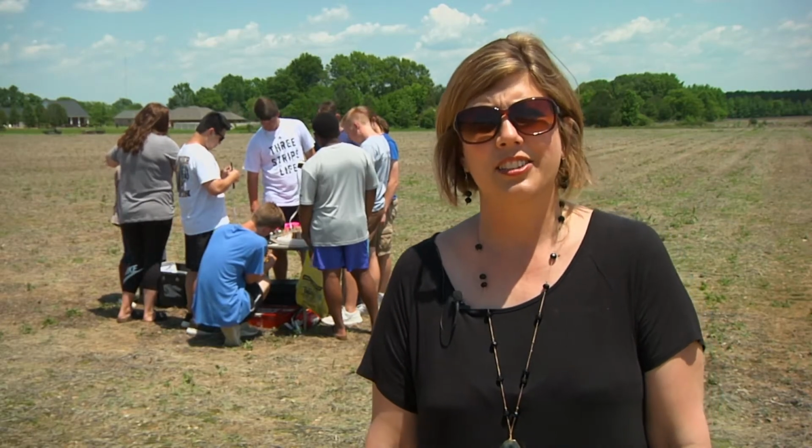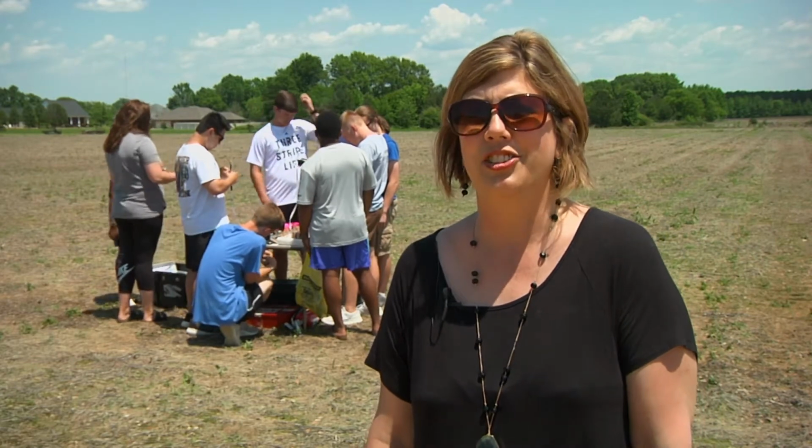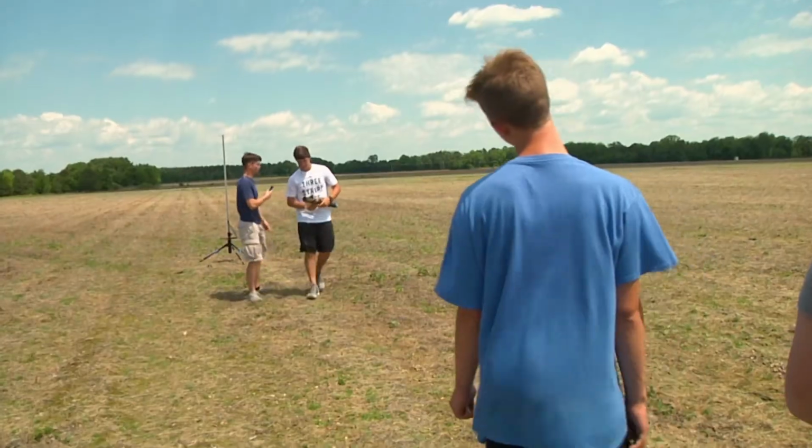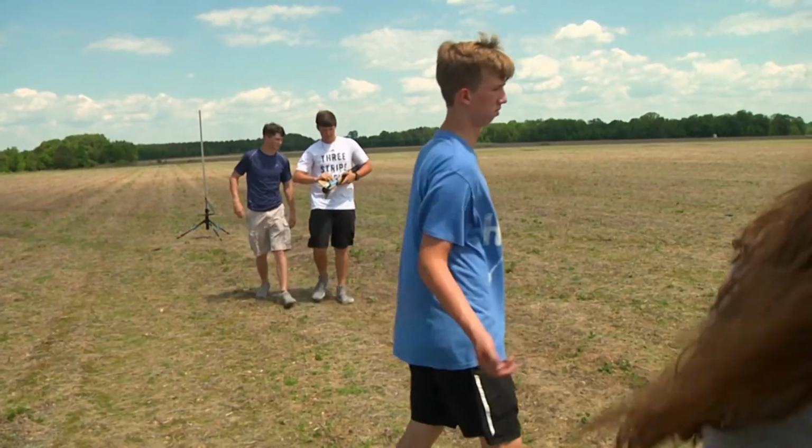I've heard of it just because our school is pretty big and doing rockets. And I thought, oh, that'd be pretty cool, but I never actually thought I'd be able to do it. This is our 4th team from Amory to go to the national competition, and I'm glad that other people get to see what great kids that we have here and what they're capable of.